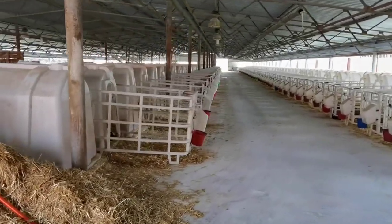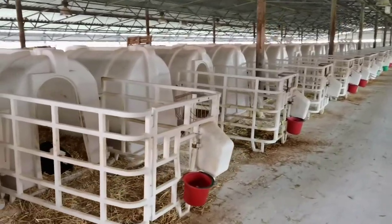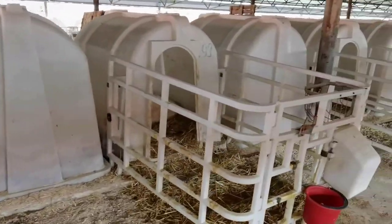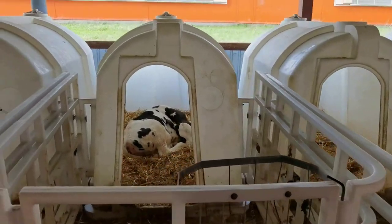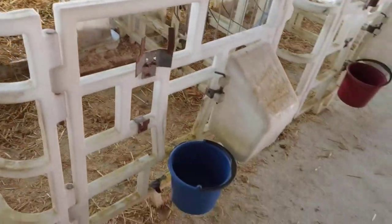This is a calf facility. I would say they look wonderful to me. Besides the very low ceiling. In hot days, which does not happen quite often in this area, it could be a little bit too hot for calves, and there is no fence. It's still an open facility, but no fence. There are plastic hutches, which work very well.